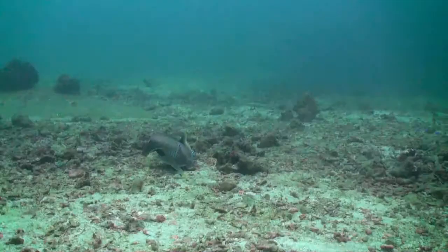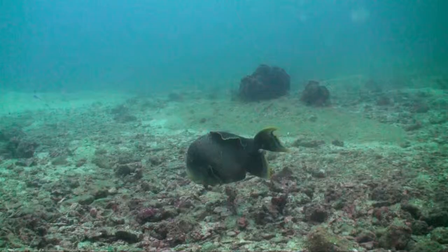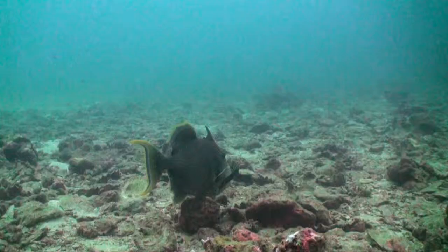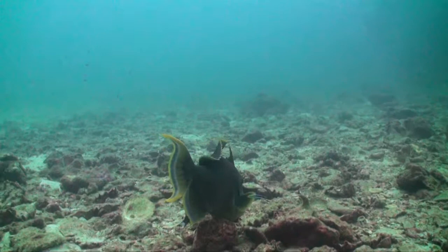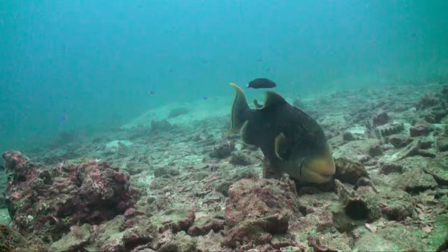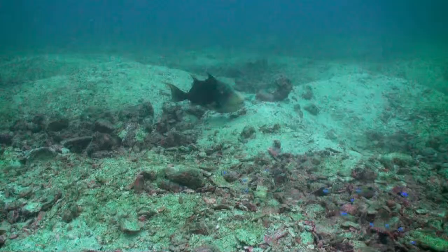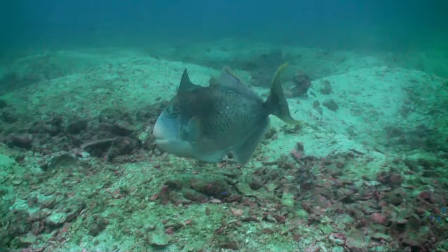Most of them are being cleaned by the cleaner wrasse. Although the dorsal fin is up, it is not as a warning, but for it to be cleaned as well. However, it seems that these triggers are more upset with the cleaner fish than any of the divers around.